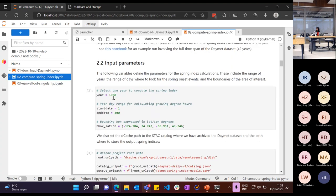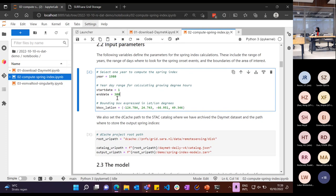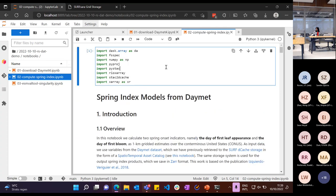So what are our input parameters? We're going to be calculating the spring index event for the year 1980. And we are limiting our range because, well, ideally, we should have spring before August ends. So we're going to limit our dates for calculation up to 300 days. And we're also defining a bounding box here, which is expressed in latitudes and longitudes, which restricts our data set to the land of North America so that we're not extending out. We also define, let me run these first, which I shouldn't forget.